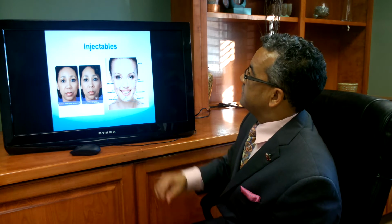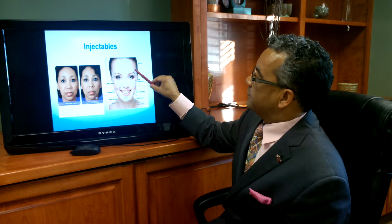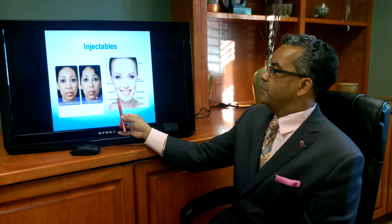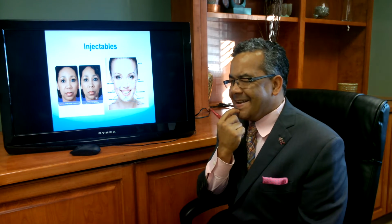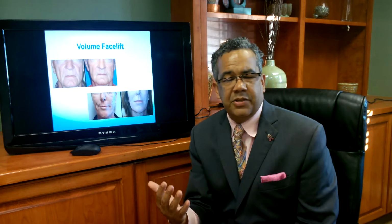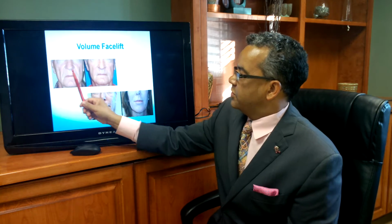And these are the places that we can use our injectables. The brow line to lift up the brow, the cheekbones, once again, the temporal line to minimize that wasting effect. We can also build a jawline. That's that line right there just below the lip, or even that orange peel look on the skin underneath the chin. All of those can be enhanced with a little bit of volume lift, if you will. This individual had a lot of fat loss here in the cheeks. A little fat transfer does well.